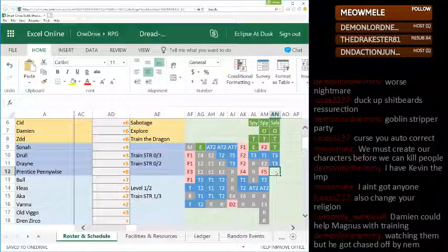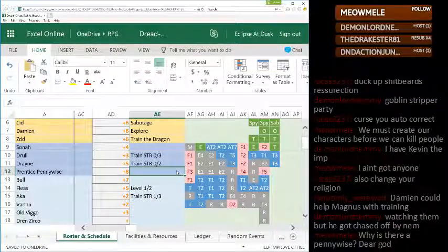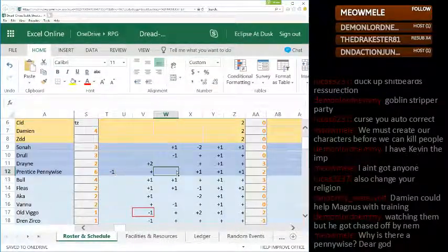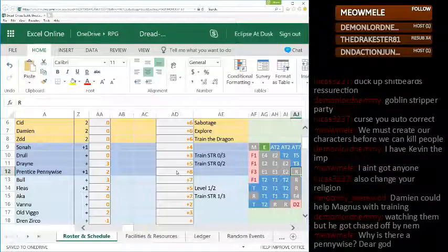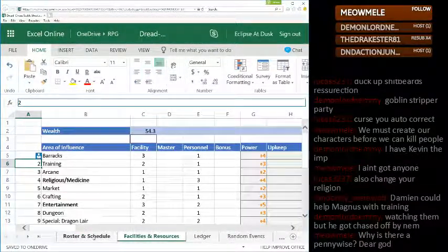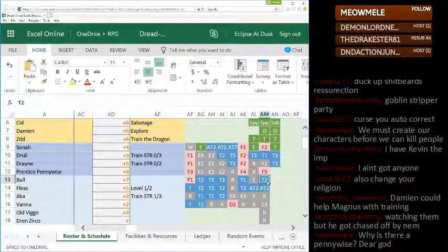Okay. Prentice, what's he doing? Prentice, we want to upgrade his body. He's getting healed. Medical. He's tired. Yep. So the medicus. The medicus, and he's the only one with religion that lines up. So 4 hit dice on him. 4 dice on him for the medicus. All right. He is being healed.